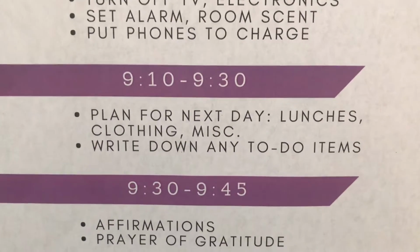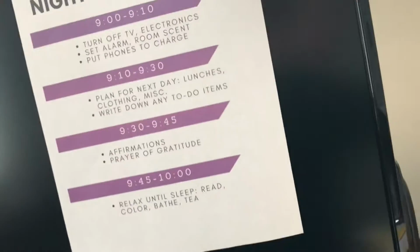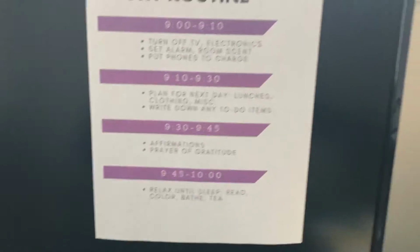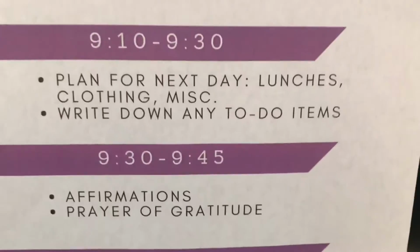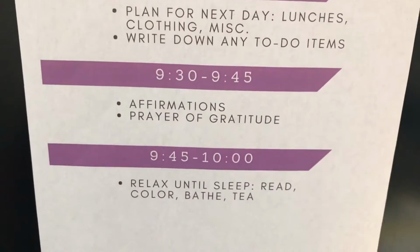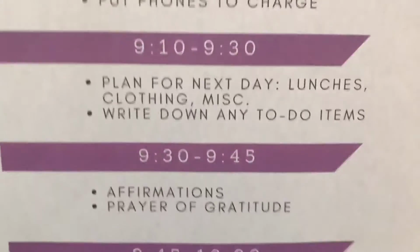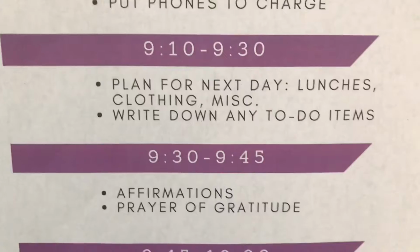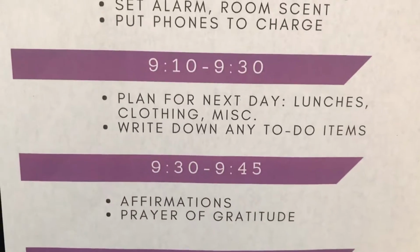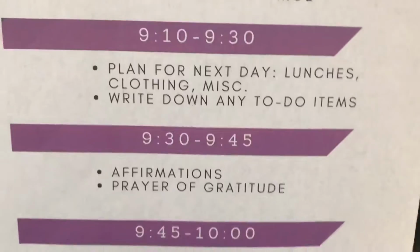period. And anything we can't do at that time, we have a little journal, let me grab it. We have one of these field notes. So a little journal to write down any to-do items, so that way it's just another way of getting it out of our mind for the day. Third, we have our affirmations and prayer of gratitude. And one thing I should say, before 9:30, that's when we brush our teeth and wash our faces and everything. Just to get all that done too. That counts as planning. Okay.